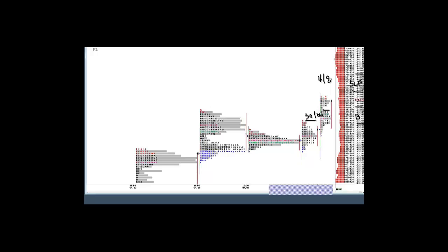Obviously, we'd like to get it done at 31 or better. And then 25 to 21 will be buy two for tomorrow. Quick look at the bond.